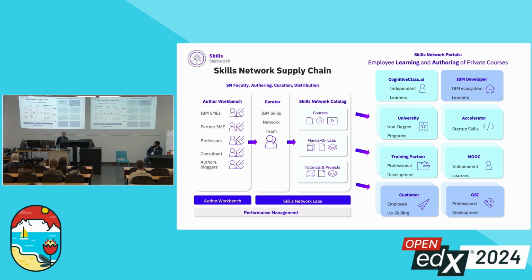Everything you see on the left, that's our authoring environment. And we call it the Skills Network Faculty. And there's one big tool in there called Author Workbench. This is where you create all the content that ultimately, part of it is actually Open edX Studio, but only part of it. There's a lot more to it than that.